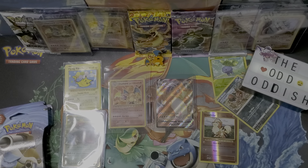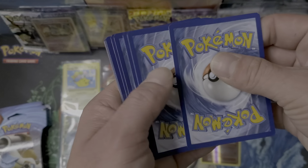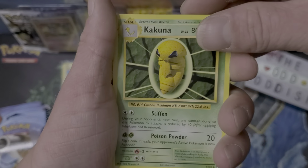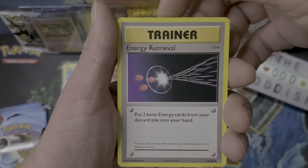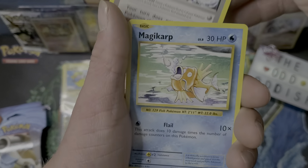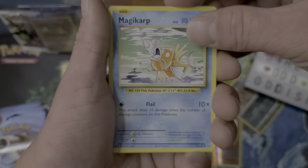Just give me a second. Code card. And we have 1, 2, 3 to the front. Flip it around. Kakuna. Energy Retrieval. Original artwork. Blastoise, Spirit Link, Magikarp.